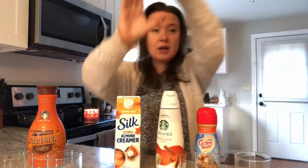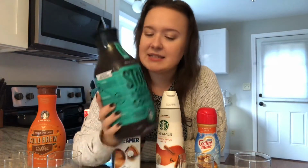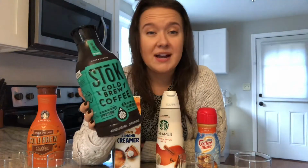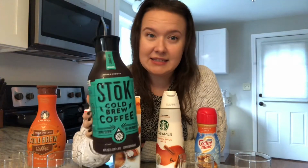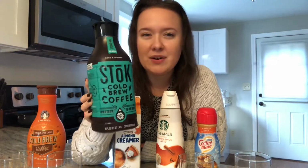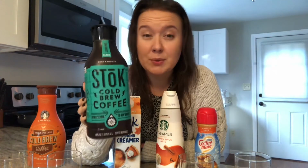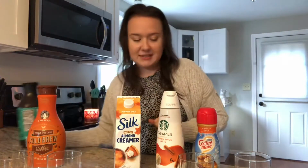As usual, I'm using my tried and true Stok cold brew today to test it out. I love Stok. I say it over and over again. I tell everyone I know to get it. This I know I love. I just get the black unsweetened. I either get this one or the extra bold. It's so smooth and it's my favorite. So this is a must.